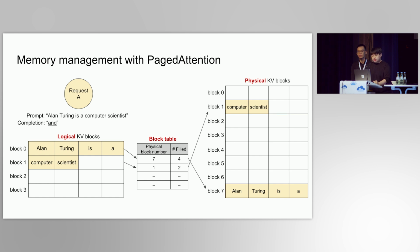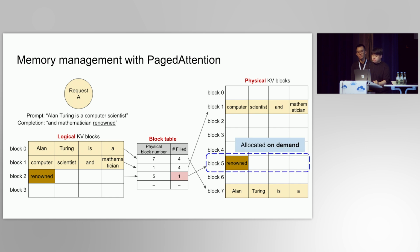PagedAttention also comes with simple memory management. We just append new tokens to the last block of the sequence and allocate a new block on demand when the last block is full.